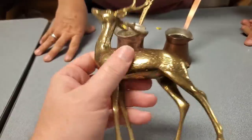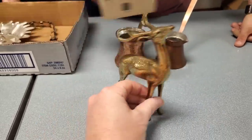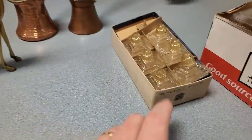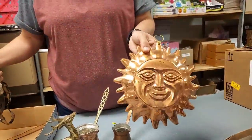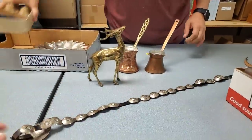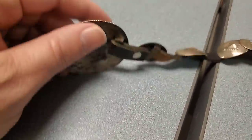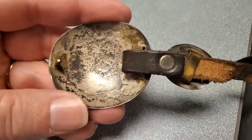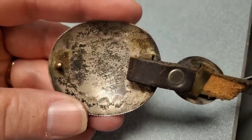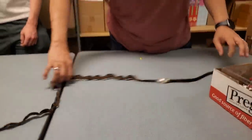That's neat. That's really heavy. Made in Korea. Salt and pepper shakers. I found the sun. Flip it around. Ooh, that's gotten brighter. This is a belt. That is a cool belt, Heather. It'd be cool if this was sterling silver. I don't think it probably is sterling silver though. It just would have been cool if it had been. Would have been an expensive belt.